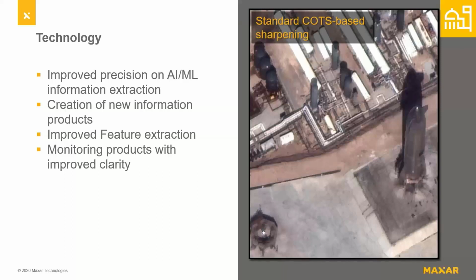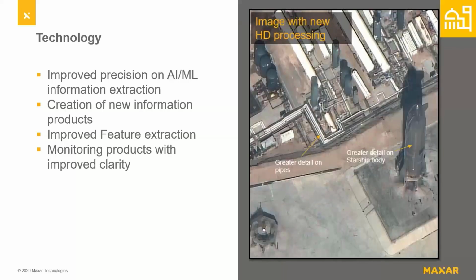And this is the Starship for SpaceX, but I want you to take note of the rocket and some of the pipes on the ground. When you really add HD, now the pipes become really obvious. They're visible, you can see the edges, the ship itself becomes clear, you're actually able to see a lot of the panels, the metalwork, the individual sheets of metal on the Starship. This is how HD is really making a big change. It's allowing individuals to just do that much more with satellite imagery and extract a huge amount of insight from sites.